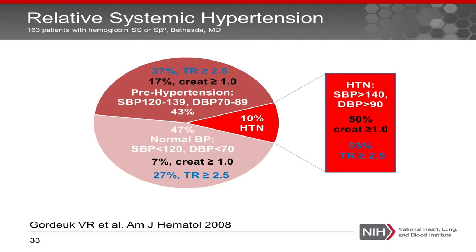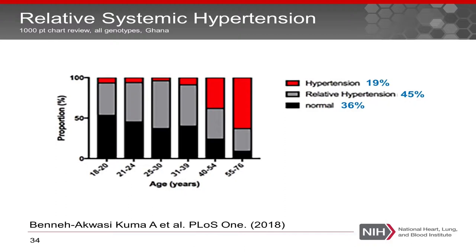This is a study out of Ghana showing you that overall 19% of patients had hypertension. But look at the age difference here. If you get to see patients in their 30s, 40s, 50s, the older they are, they're more likely to have systemic hypertension that needs to be addressed. And I would be remiss if I didn't remind you of other cardiovascular problems in older patients.